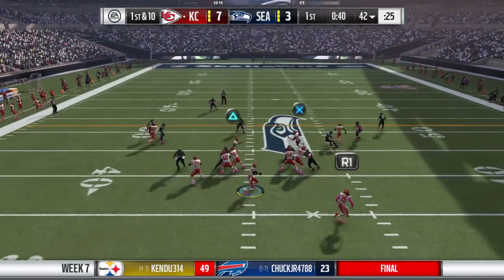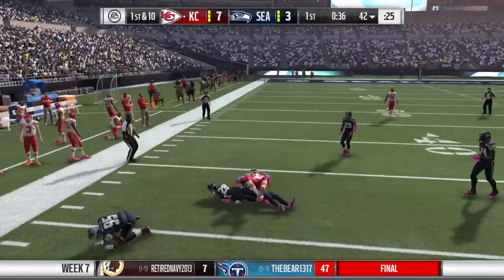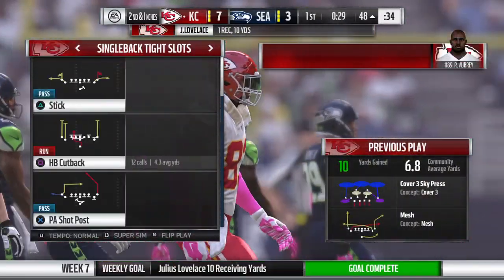And now here comes Kansas City. They'll try and start this drive in the air. And he'll be brought down at the 48-yard line. It'll be a pickup of 10 yards. And that'll make it second and a foot or so.